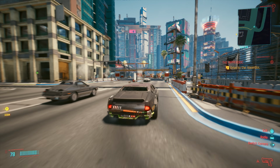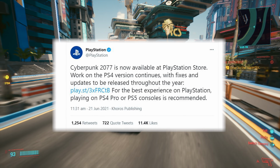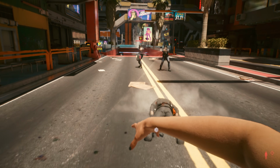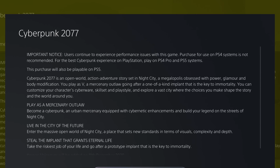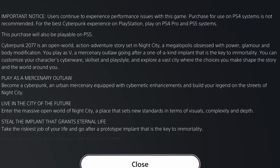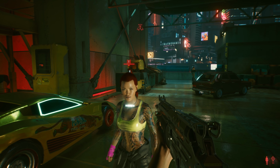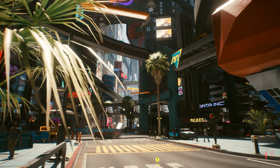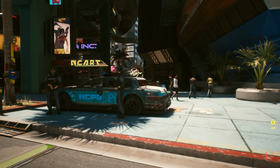Meanwhile, Sony itself has tried to, let's say, manage expectations here. The official PlayStation Twitter account recommends playing only on a PS4 Pro or PS5 if you're lucky to have one. And it goes even further on the game's actual store page. The PSN store actively discourages even buying the game for use on base PS4, saying it is, and I quote, not recommended, with more updates due to arrive for it later this year. So, not recommended on base PS4, that's the official line. It doesn't exactly inspire confidence, does it? It's also a thing of rarity to see a platform holder discourage you from buying a game on such a widely owned system, but here we are.